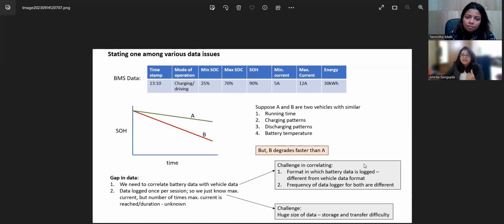Now, I would like to stress why this much information is not enough. Say you have this information for two vehicle batteries, A and B. These batteries have the same running time, meaning both have been running for around 2 years, so almost the same time of operation. Both of them are seen to have the same charging pattern, very mild, say only overnight charging. So both have similar charging patterns. Similar discharging patterns are also seen because maybe they are running in the same region.